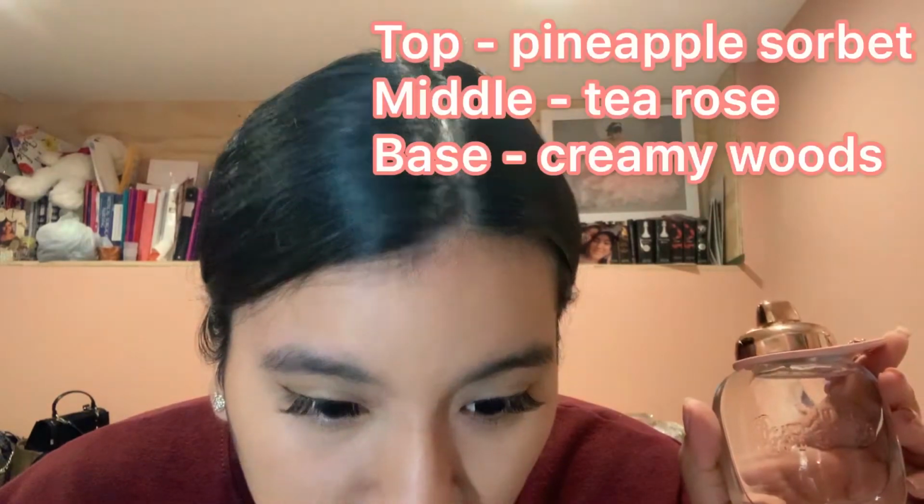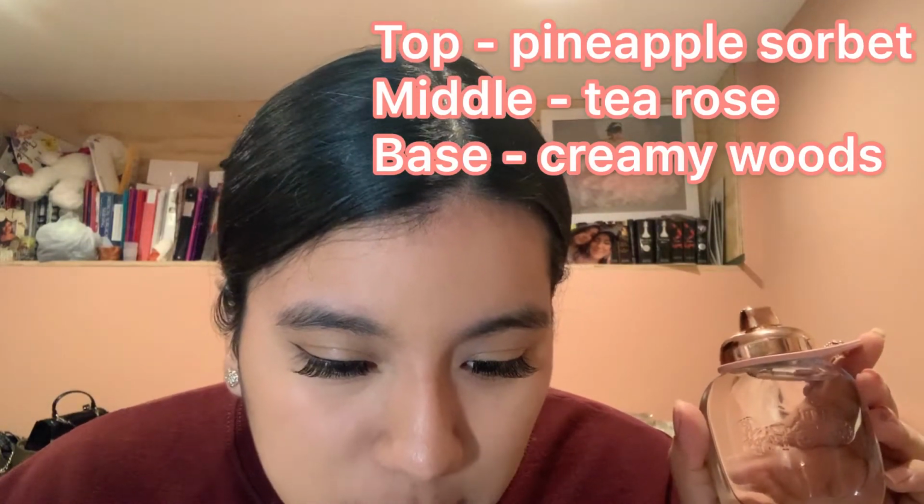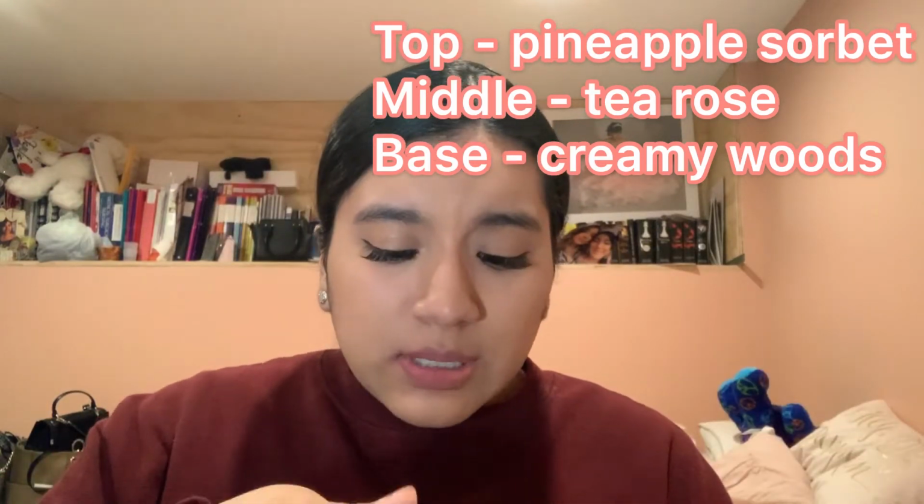And I have this new one right here, which is this new Coach Fleur de Perfume. I'm gonna leave everything down below. According to online, it says the fragrance notes: top pineapple, middle tea rose, base creamy woods. To me, this smells very floral.